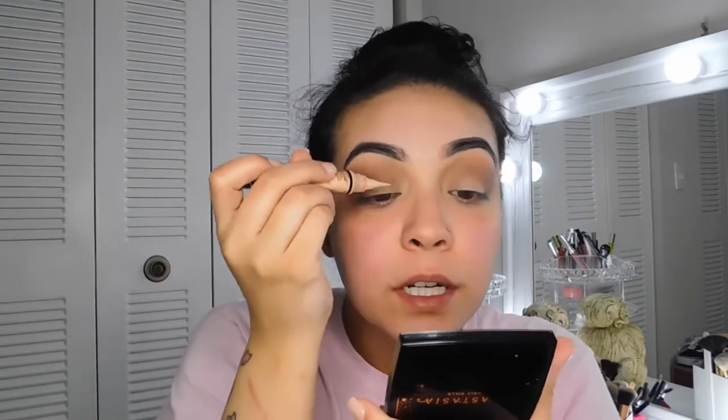Ooh! So once that shadow's on my eye, I'm going to go back into the LA Girl Pro Concealer and half cut crease it. Cut crease. See? And I just do that same thing on the opposite side.